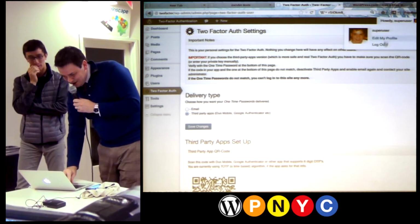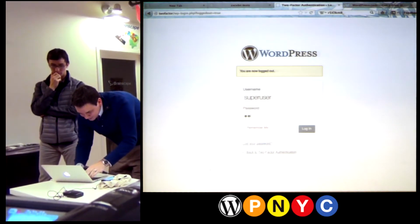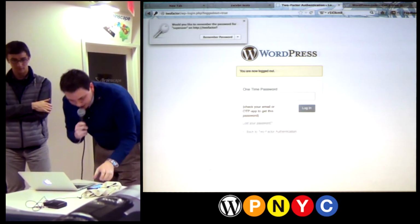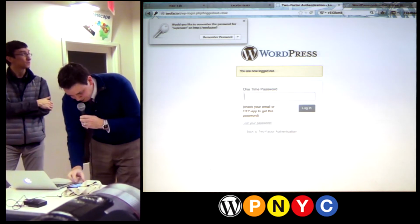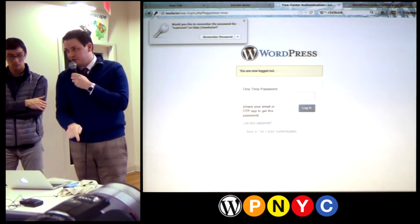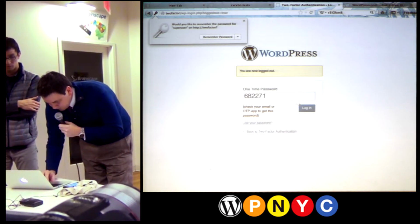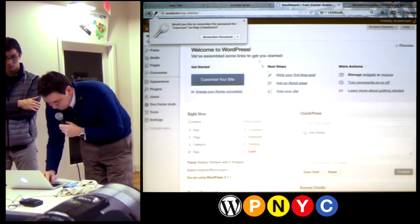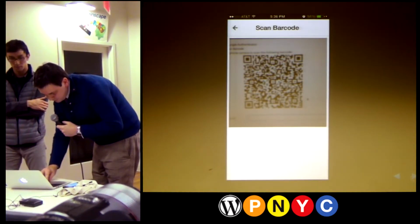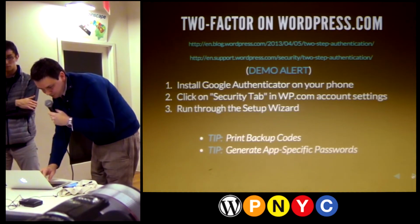Sorry about that. So now I'm going to log out. And now when I sign in, you can see that it wants my one-time password, which is on the screen. It's a rolling code that changes every 30 seconds, so you have to have your phone to sign in. And that's what it looks like on the screen when you're reading the code.